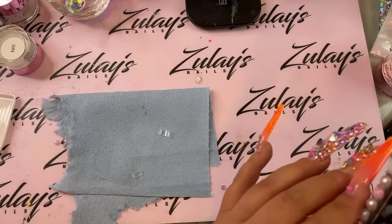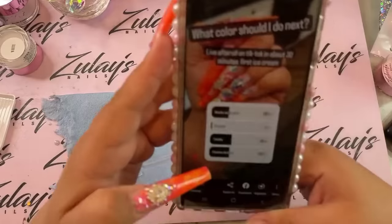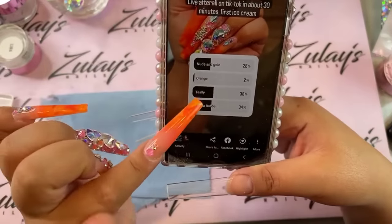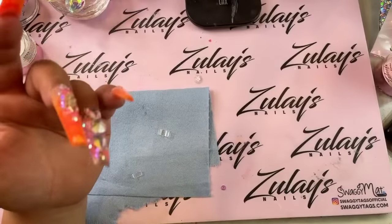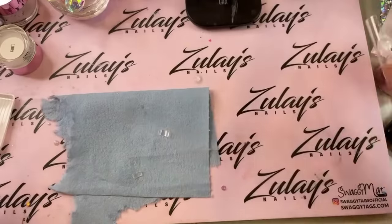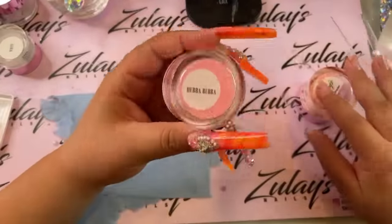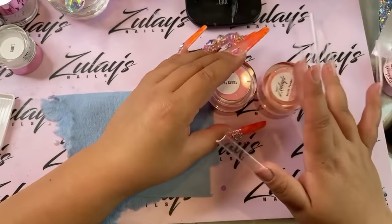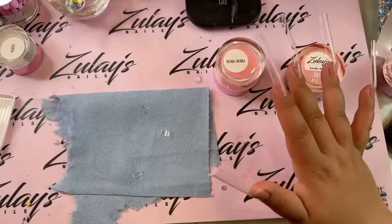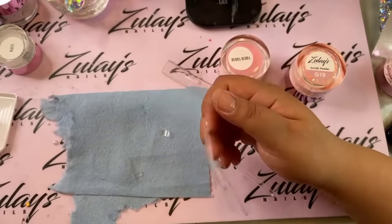Ooh, so why y'all want Teely to win? So far, Teely is winning, but earlier it said Hubba Bubba. What the hell? So I already have Hubba Bubba here, so I guess we're just gonna do Hubba Bubba and then Teely next time. Before I came on live, that's the color that was trending or winning.